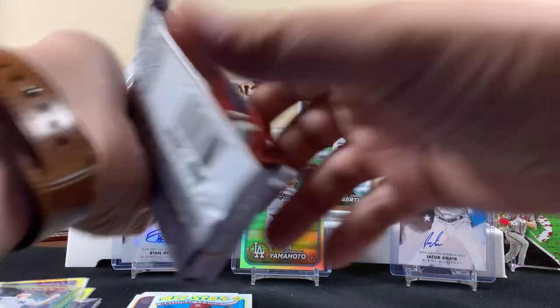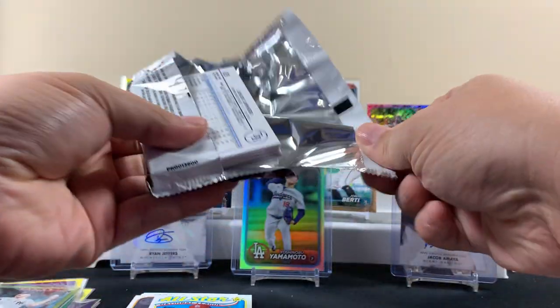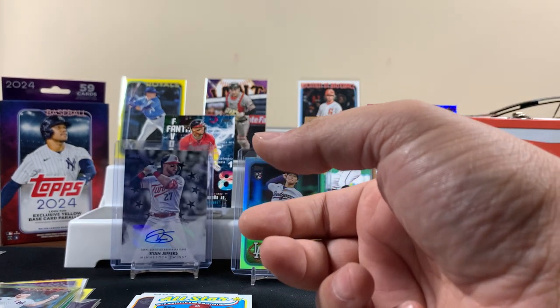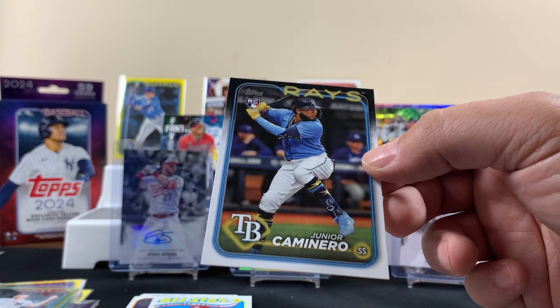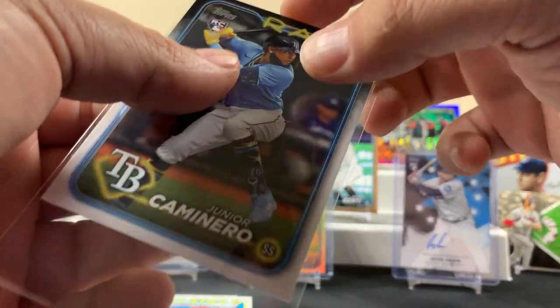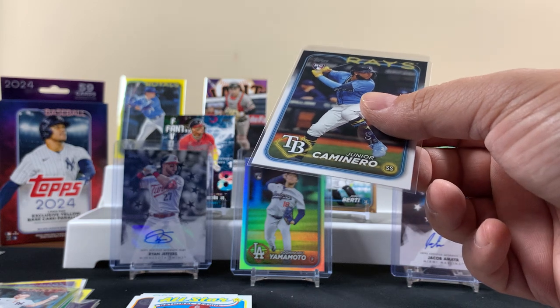Hopefully, last jumbo pack. Last pack of luck, remember? Ooh, there's a good card here right on the back, son. I called it. It's the last pack of luck. Let's see what it is. That's a good card right there. It's a Junior. Yeah, but it's a variation. Oh. Yeah, this is a good one, son.